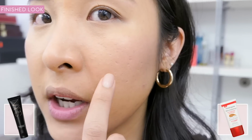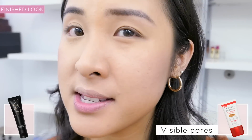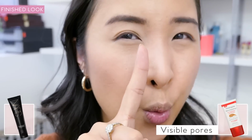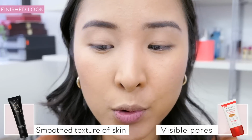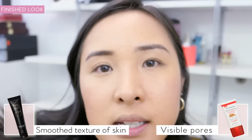So this side, oh my god, look at my pores. You can see all my pores with this tinted moisturizer situation. But on this side, it looks way more smooth. I don't know what it is. It just gives this soft focus look, which is kind of blowing my mind.